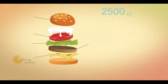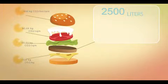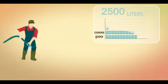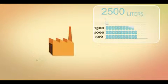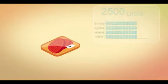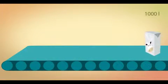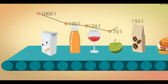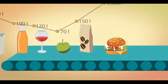Did you know it takes around 2,500 litres of water to produce a single hamburger? This represents all the water that's been used throughout the life of a cow to produce the necessary quantity of beef, and all the other processes involved in generating a burger. This principle of calculating the water used throughout the production process shows the water eco-footprint cost of any food product.